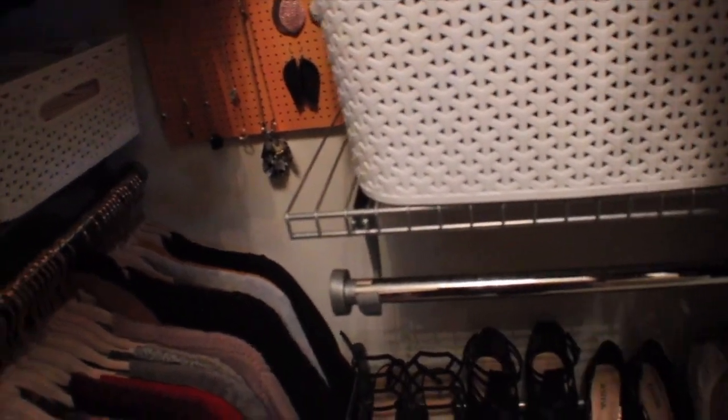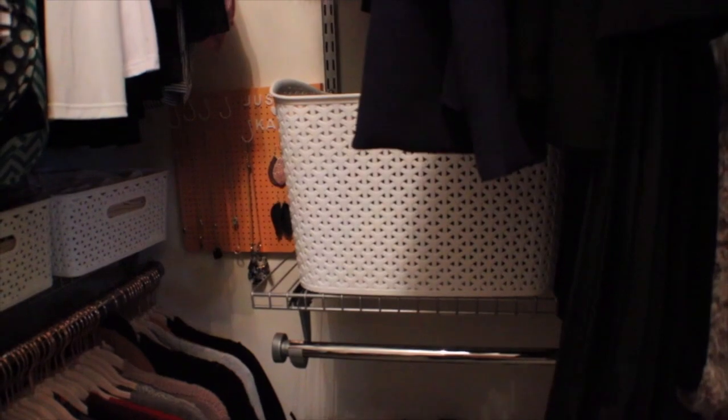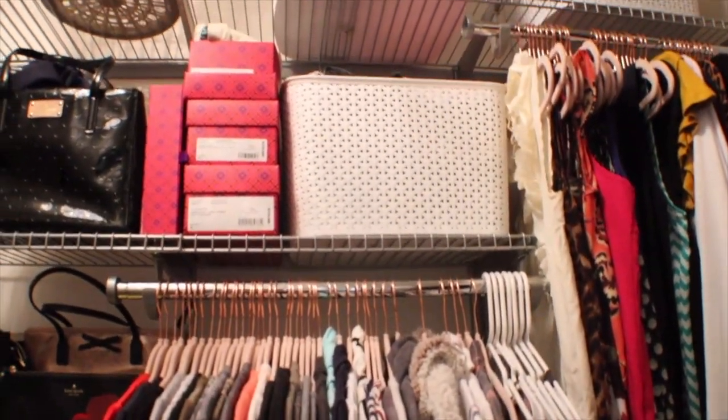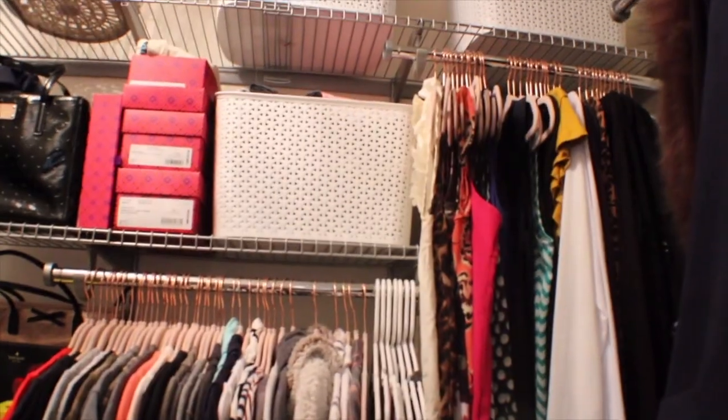If you guys haven't watched my video on how I clean out my hall closet, I'm going to link that up in the card up top. I bought all these white containers at Target, and I put them in that closet also. Up here in this one, I have all my regular t-shirts.